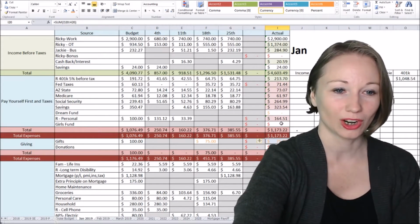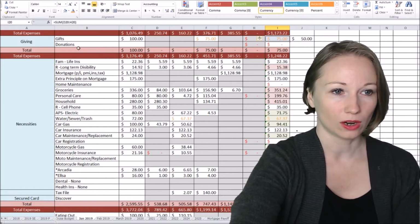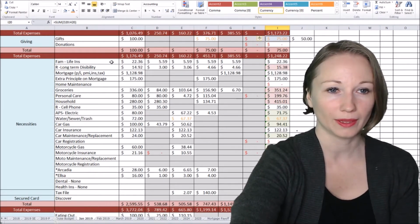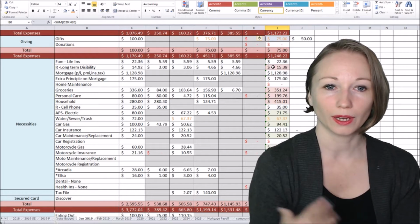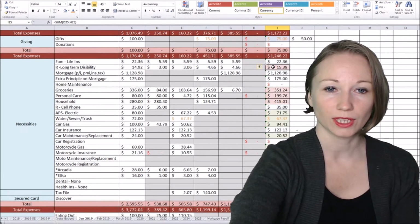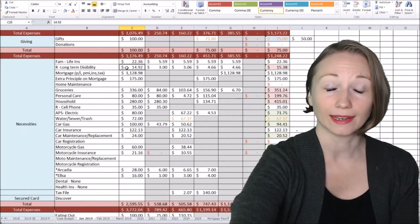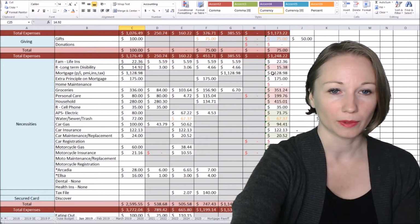Now coming down to our necessities, our everyday bills, we have some that come out of my husband's paycheck automatically. We have our family life insurance. We are right on budget with $22.36. Long-term disability, this is another one. If he makes more money, it charges him more. So he actually ended up spending $15.38 instead of $14.92. Not far. Our mortgage and extra principal payment, we're right on budget.